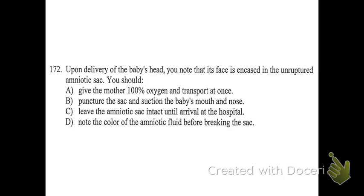It doesn't always break, and so you don't have to pre-break it ahead of time, but if it still hasn't broken by the time you see the baby's mouth and nose, you do want to break it so that they can get good oxygen. And D, noting the color of the fluid before breaking the sac. Not necessary. What they're trying to talk about here is if there's blood or meconium in the fluid, and that's an important thing to note if you see it. However, remember what meconium is? Yes, baby poop. If it's in the fluid, you'll see it when you break the sac. So you don't have to note the color beforehand. You just want to get that open as quickly as possible for the baby.